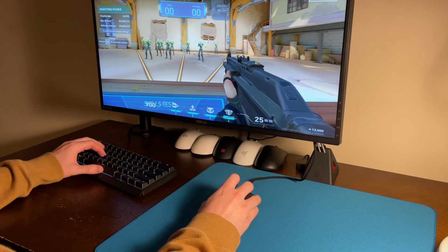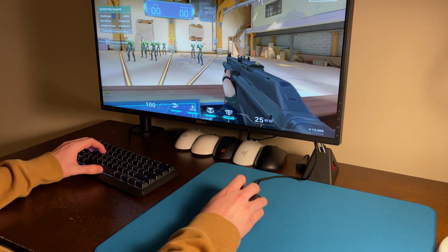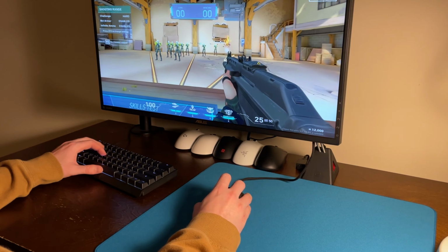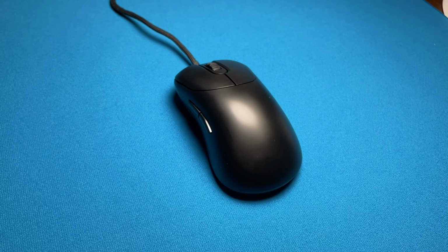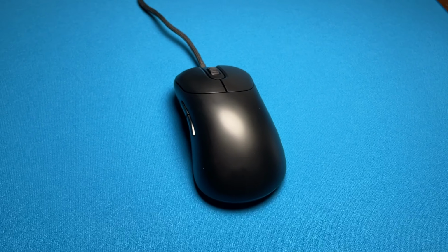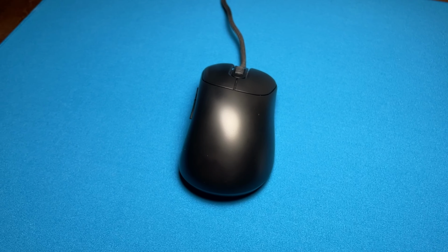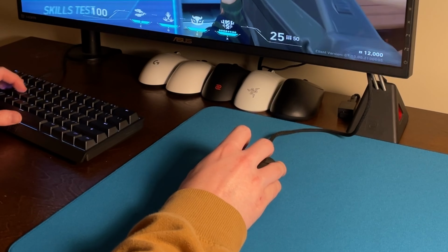Wired mice offer several advantages for gamers, starting with the convenience of never needing to worry about battery life or interrupted gaming sessions for charging. The stable and consistent power source provided by a wired connection ensures optimal sensor performance, a critical factor in competitive gaming where precision is paramount. Additionally, wired mice boast lower latency, delivering near instantaneous response times compared to their wireless counterparts.